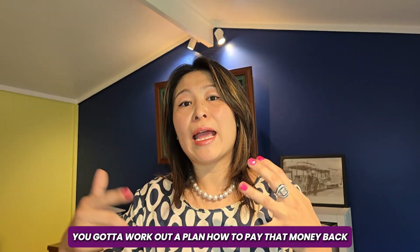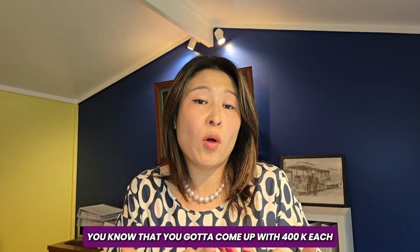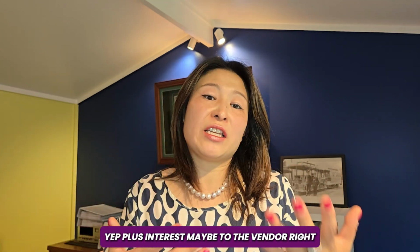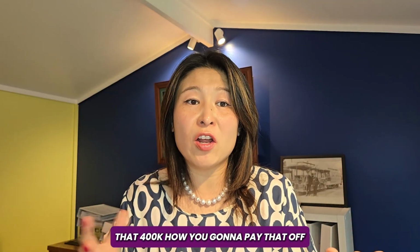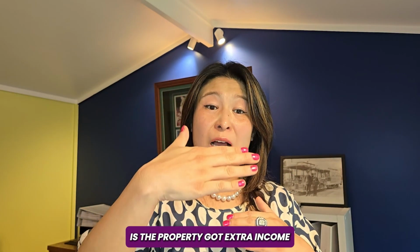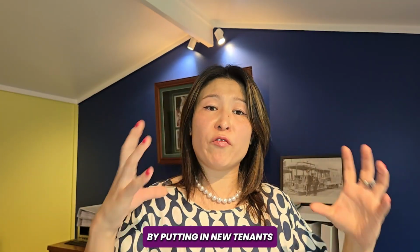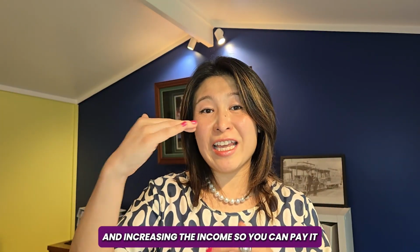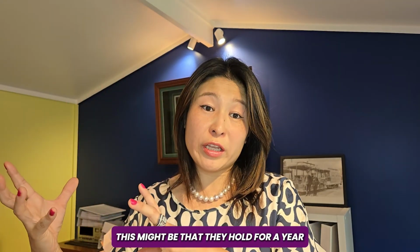Secondly, you've got to work out a plan for how to pay that money back. So if it's $2 million you've got to pay back over a 5-year period, you know that you've got to come up with $400K each year plus interest maybe to the vendor, right? So you've got to work out an equitable way to share with the vendor. That $400K, how are you going to pay that off? Does the property have extra income? Are you planning to engineer extra income by putting in new tenants, refurbishing the property and increasing the income so you can pay it? Or alternatively, this might be that they hold for a year. Whatever, the negotiation is very individual.